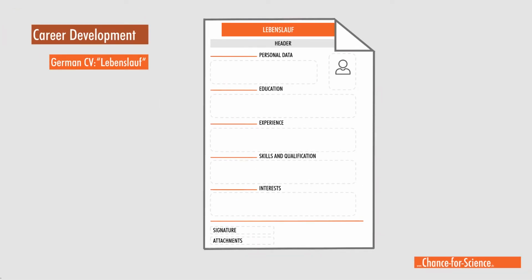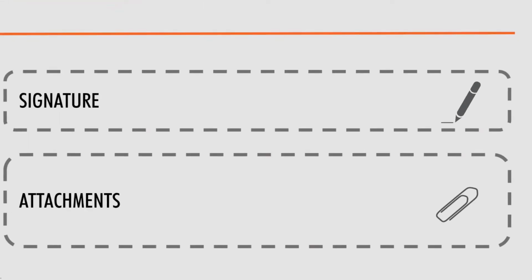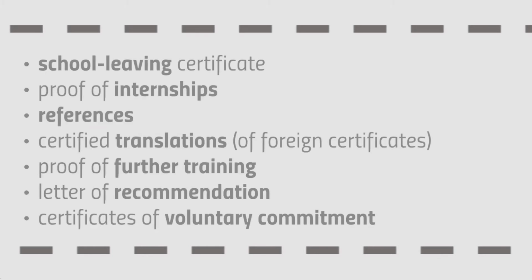After proofreading and printing your Lebenslauf, sign at the bottom of the last page with a date and location. Give a hint to the attachments, which should include all relevant certificates and references you got.